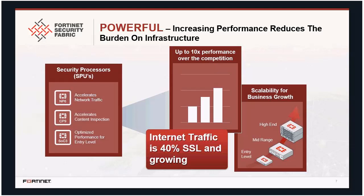Well, because we use our own purpose-built ASICs, or what we call our security processors, we can give you true line rate speeds with what we have here, our NP6, our network traffic controller, or our accelerated chip. Again, giving you line rate speeds for giving the fast throughput and the lowest latency in the security realm. In addition to that, we do have a content inspection chip.